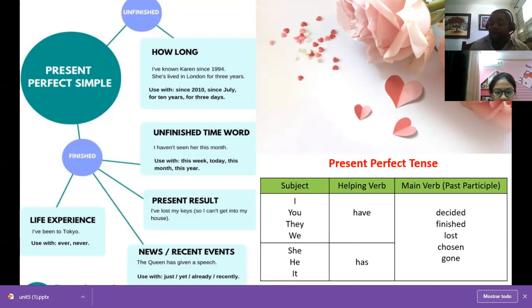So, this means that the person has not been able to see the other, which means there is something that has not been completed, something that is not yet concrete. Therefore, since this action or situation is unfinished, we also use the present perfect simple. This is another way to use it. The number two.